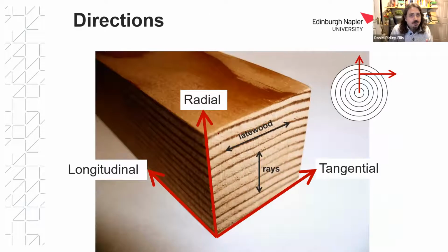Now, because of those growth rings, we have different directionality in wood as a material, and this is all to do with the direction of the mechanical properties or the direction of the stresses in the living tree. So a tree is mostly interested in being strong in the longitudinal direction, the up-down direction in the tree, because that's where most of the stress is. And it's not so interested in being strong perpendicular to those growth rings.